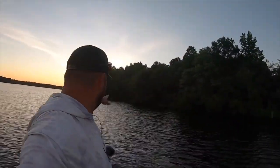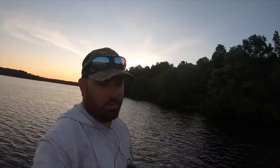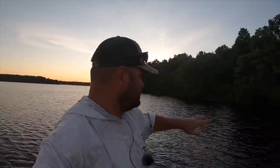All right, we've made it to our destination, folks, and as you can see behind me, we've got a nice little shady bank with some flooded cover in the water, a little bit of trees in the water, just a main lake bank out here, nothing special. Like I said, I really don't know what's going on, so I'm kind of having to start from scratch. I'm about 10 or 15 minutes later than I wanted to be, but I'm just going to start going down this bank, fishing topwaters this morning.